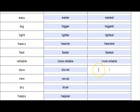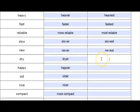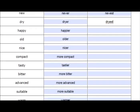Slow, slower, slowest. New, newer, newest. Dry, drier, driest. Happy, the Y, happier, I-E-R, happiest, H-A-P-P-I-E-S-T. Old, older, oldest. Nice, nicer, nicest. Compact, more compact, most compact.